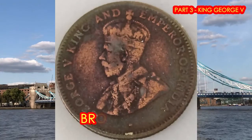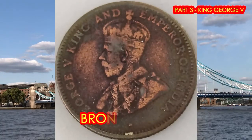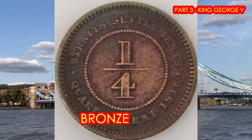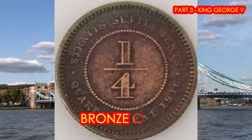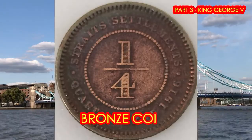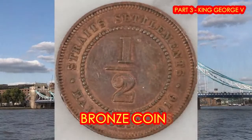And coming up next are the bronze coins. This is the 1916 round coin. Its reeded edge, the material is bronze. It weighs about 2.33 grams, and this coin is a good one to be in your collection.